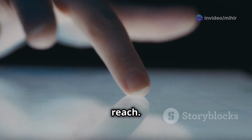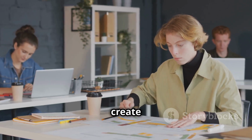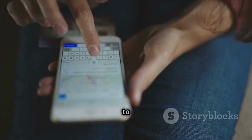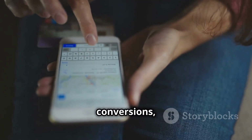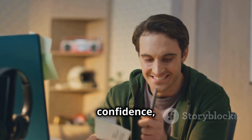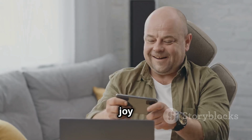By applying Fitt's law to all aspects of your design, you can create a seamless and satisfying experience for your users, leading to increased engagement, conversions, and overall success. So go forth and design with confidence, knowing that you're armed with the knowledge to make your interfaces a joy to use.